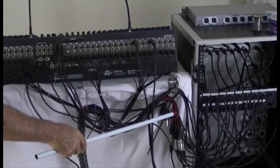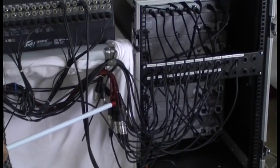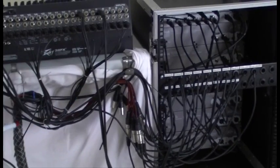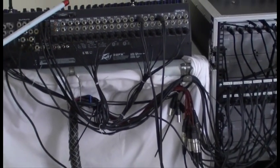The red cables there are taking the signals back to the amplifiers near the stage, back through the multi-core. So let's have a look now at the front of the console. Okay, now we're going to have a look at the console. PV32FX. It's a hybrid console, analog with extensive digital processing. Let's go down and have a look at some of the features.